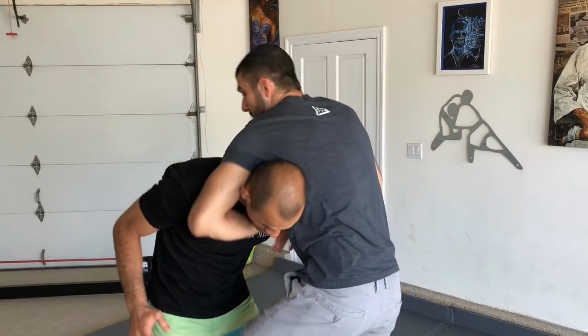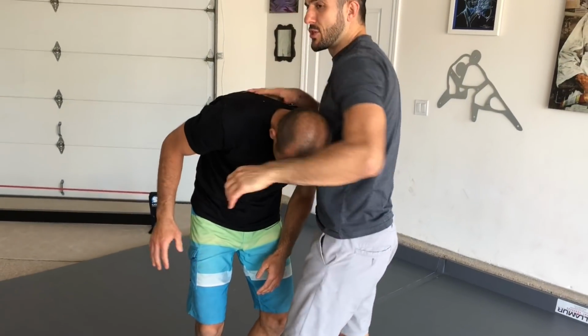So standing up on the guillotine, head comes in, he wraps the neck. And there's one rule here that we should understand regarding standing guillotines in MMA, when the guillotine is not against the cage. And the rule is whoever initiates the descent to the ground has the advantage with the guillotine. Do they understand what that means? They will understand when we show it right now.